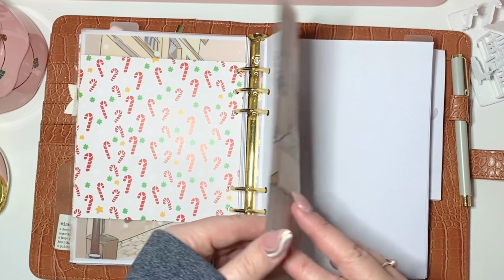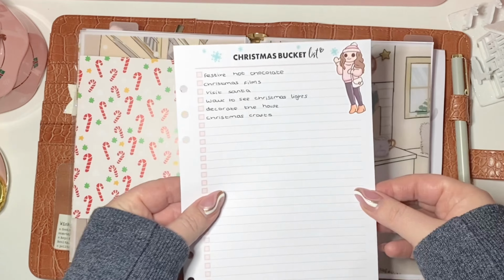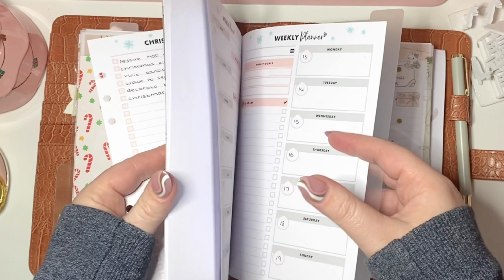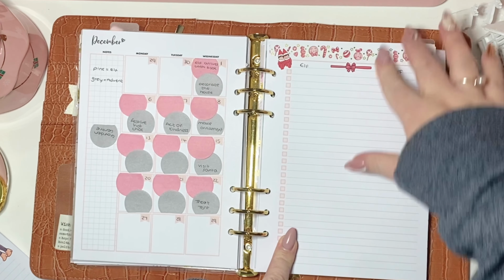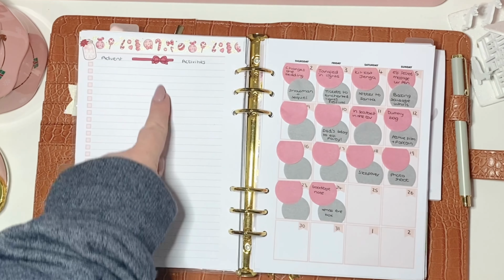Now, I will be using my Christmas bucket list. So I'll take this out. I'm going to be using this to inform this, which as you can see is currently a work in progress, but I'll do another video on this. The elf will have all of the things that the elf does, and I'm going to be writing down the list of those and my advent activities.